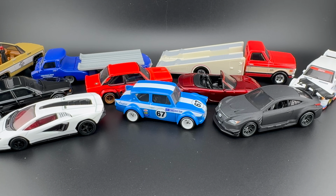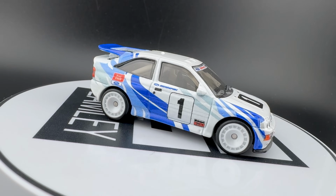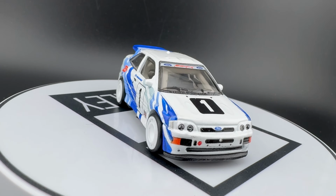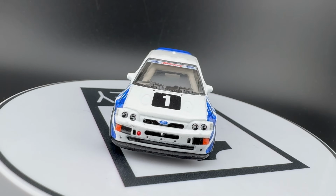And there's still more to come, like this one, also from Boulevard. I think this was the first new model of the year. Well, that and the Mazda, right? Were they in the same mix? This is the 93 Ford Escort RS Cosworth.